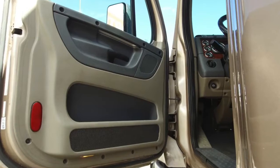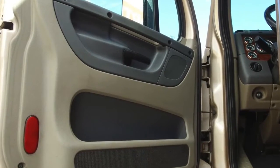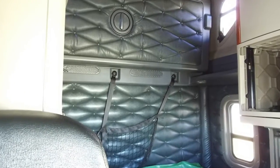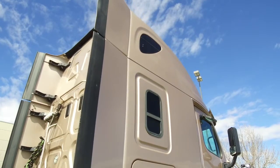The premier beige side paneling on the inside shines like new. And here's a look at the 72-inch double bunk. It's super spacious with plenty of storage and sleeper windows on each side to add some natural light.